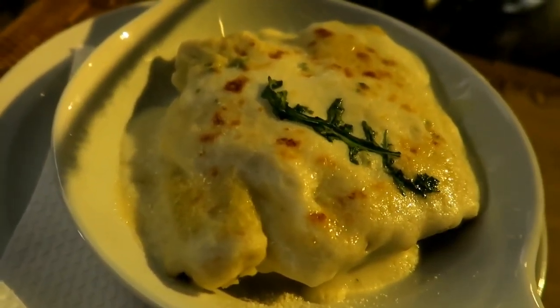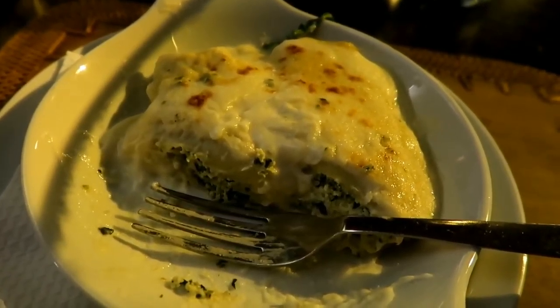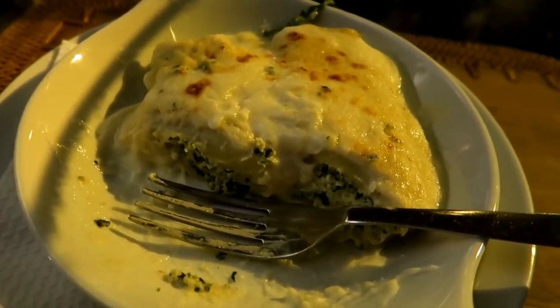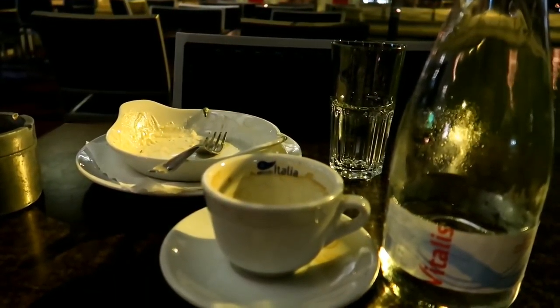All right, the spinach cannelloni is here. Let's give this a whirl. Oh my God, it's amazing. What a great decision. Wow, that's good. All right, I'd say I sufficiently took care of that.